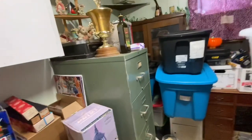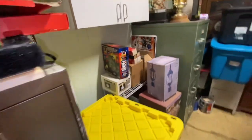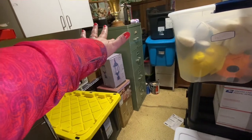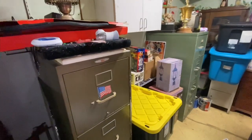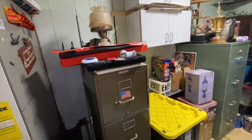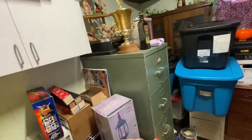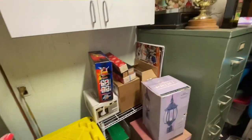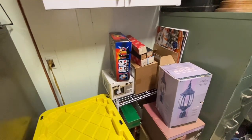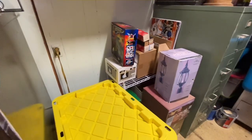And then that is going to give me this whole wall right here for more storage. So what I'll be able to do is get another rack to maybe put right here, and then I can get another rack to put on that side. And then I think we might put a couple of shelves here. That's the thought process right now. We'll see how it goes as we progress and get everything out of here.